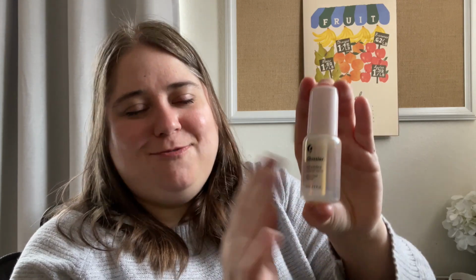And so I wasn't able to get through all of the bottles that I had in stock before this one expired. And I have more of this. I need to make sure that I use it. That way I am not throwing it away.